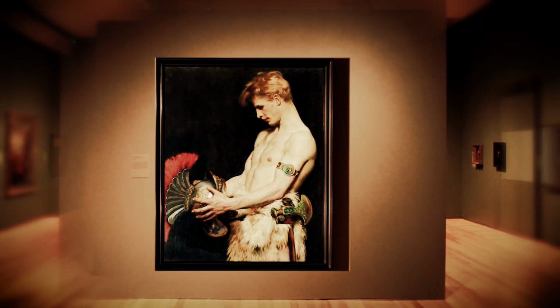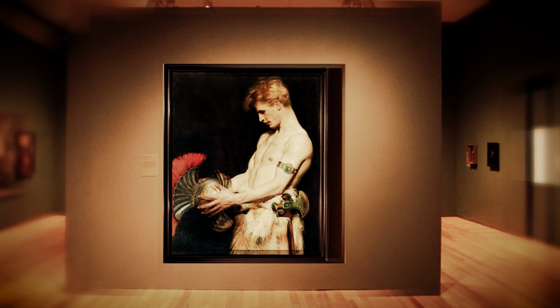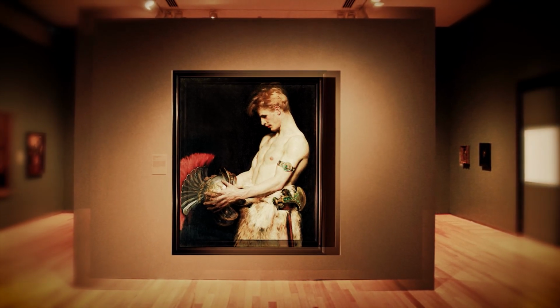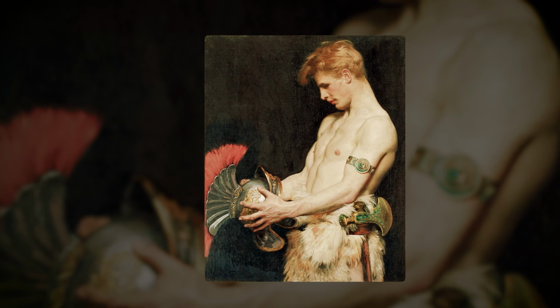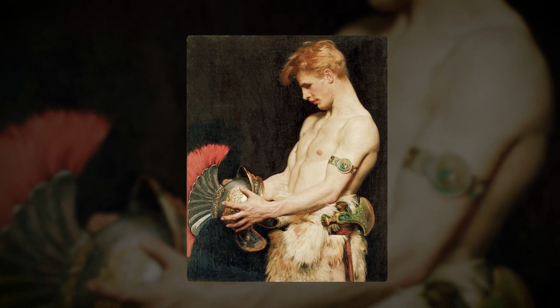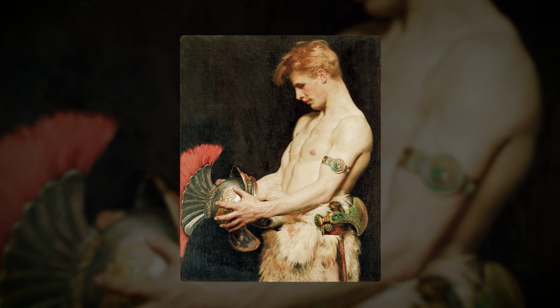The warrior's contemplative interaction with the helmet suggests not just military conflict, but a deeper engagement with questions of cultural identity and change. His gentle handling of this enemy artifact suggests respect rather than hatred, curiosity rather than fear, emotions that complicate simple narratives about the relationship between Rome and Germanic peoples.